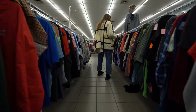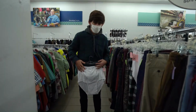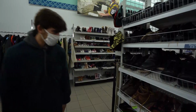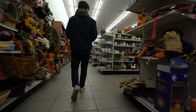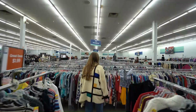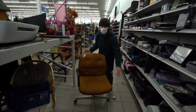In good thrifting fashion, we had to look at the entire store before we actually began our challenge. After walking around the entire store and looking at every single piece of clothing, I finally found something I could put to good use.